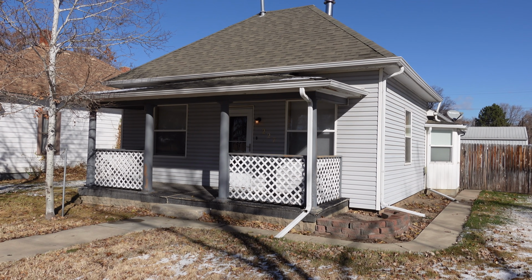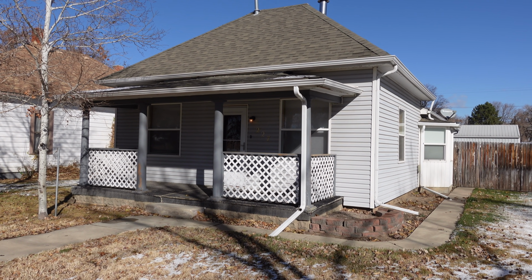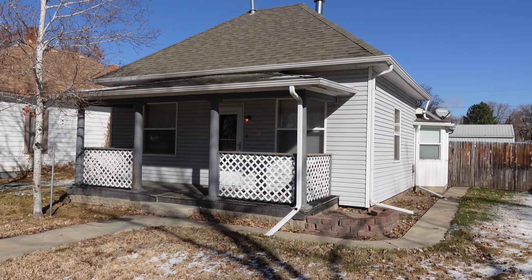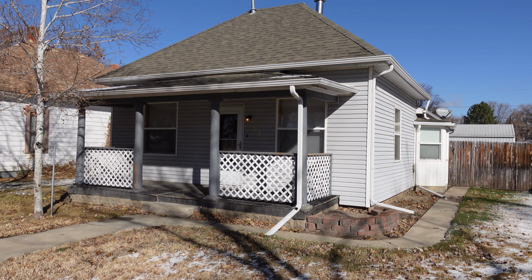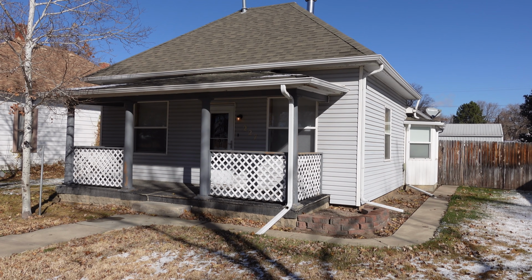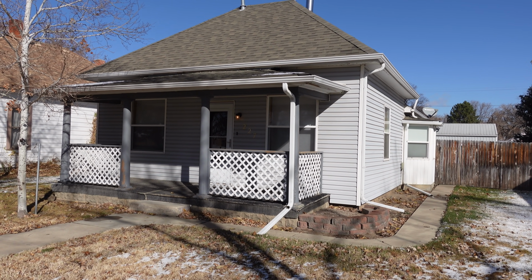So Nikki, my project manager, walked through this one with a wholesaler while I was in Florida. She told me to buy it. We ended up getting it for $265. She just walked through it real quick, turned lights on. So I'm going to walk through it here for the first time pretty soon without ever seeing it. It's kind of fun to do that, and I always love buying new flips too.